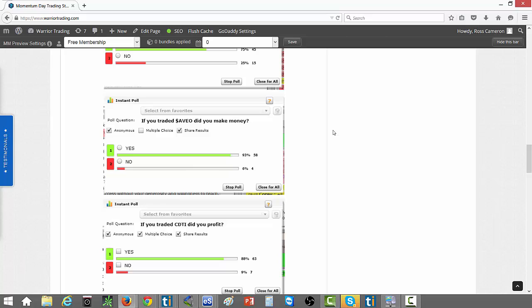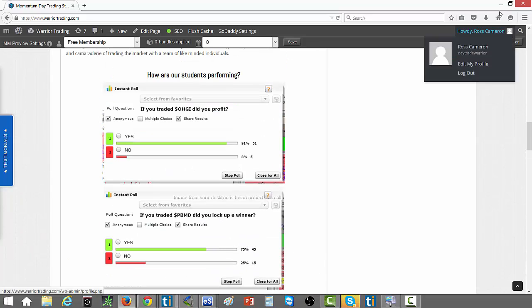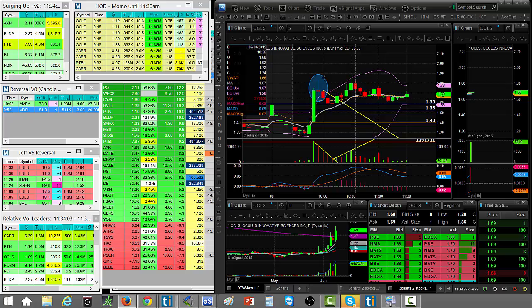So I always focus on the relative volume leaders, the stocks that have a catalyst, they have a reason to run. And we're really good at finding the big movers most days. Now, some days we don't have a lot of big movers, and there's nothing we can do about that. It is what it is. But on the days where we have those good gappers right out of the gates, we know how to find them.